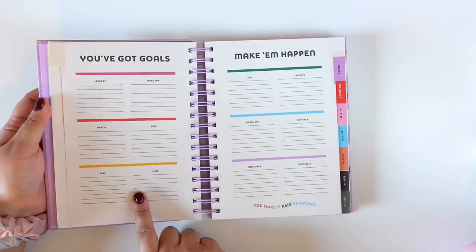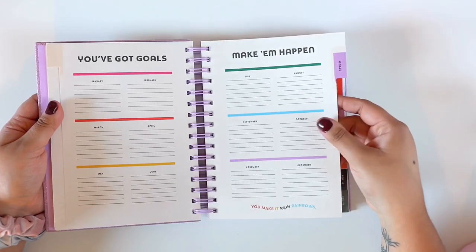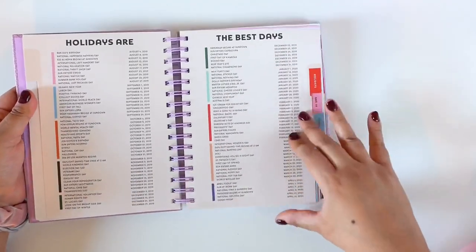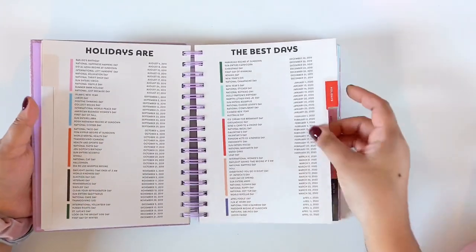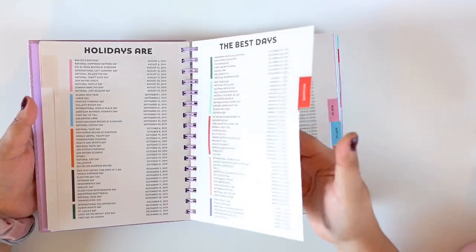List out your goals. How you gonna make them happen for the whole year. January through December is on there. Holidays, like every holiday. Best days, I mean, where it says the holidays are the best days. And so every holiday you can think of, even like National Siblings Day. So I love that all of this are in here.